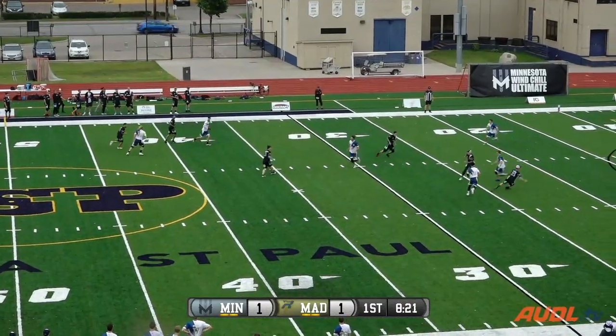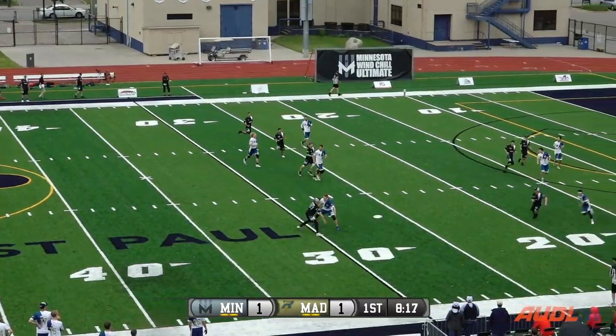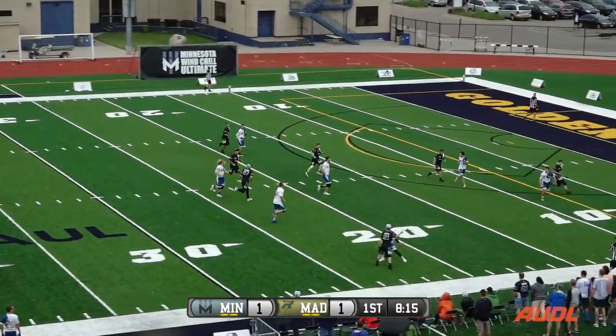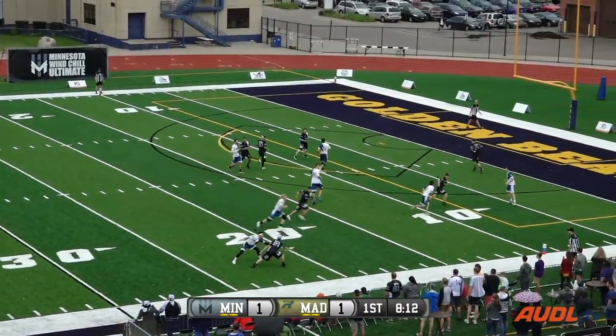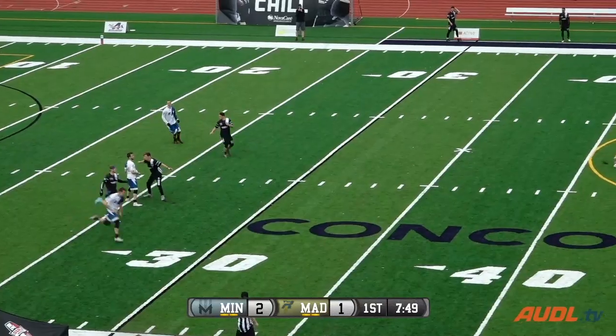Really changes the game, because when you're swinging it the full width of the field, you're making the defense run that much farther. You're also throwing that much farther. You're hucking it across the field instead of the length of the field. Tight look up into space, and that is Josh Klain with the score.